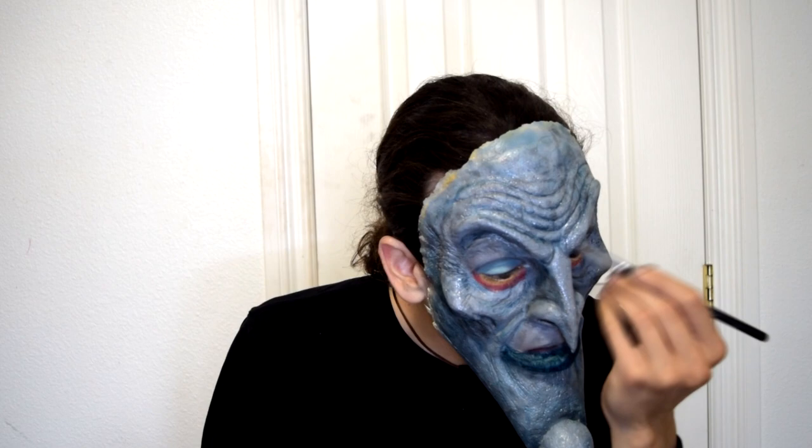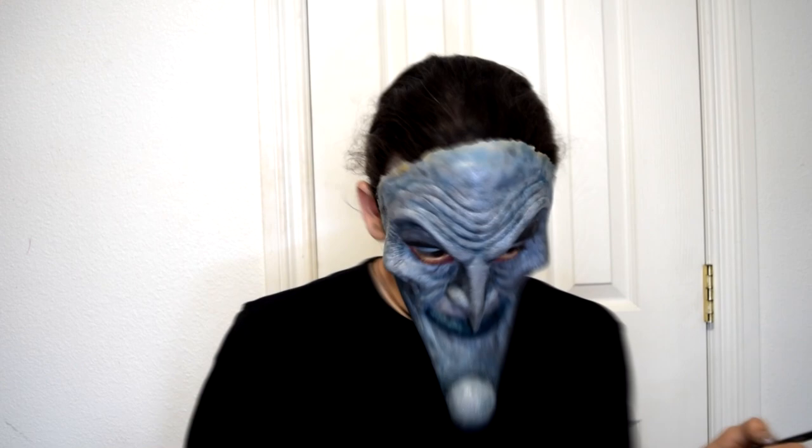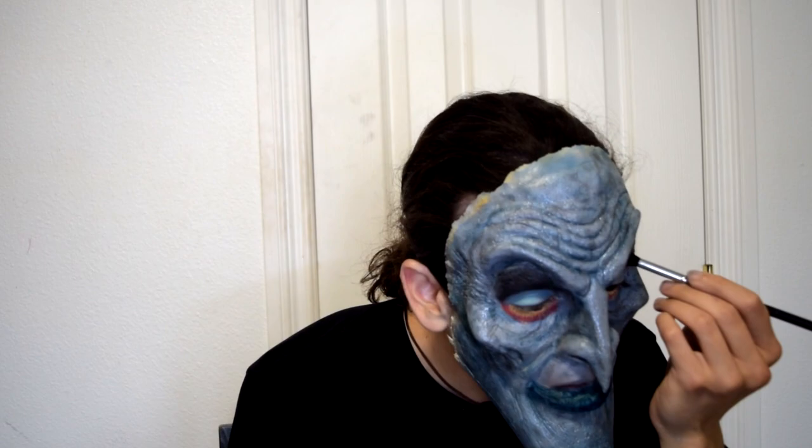Using the airbrush on myself was really hard, because it's not like when you are airbrushing someone else that you can zoom into their face. So it was quite challenging to do it on myself. But I think for being my first time using airbrush on myself, I did okay. Then I finished with a black eyeshadow and black gel liner on the lips.